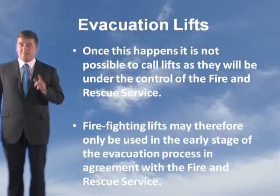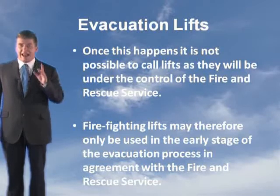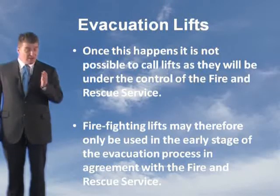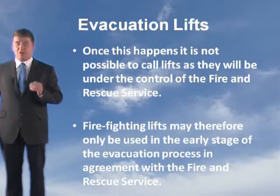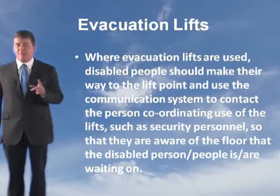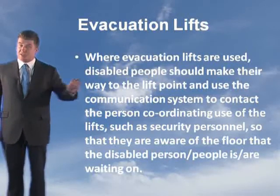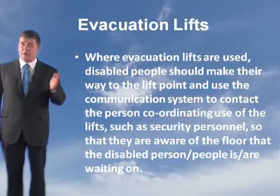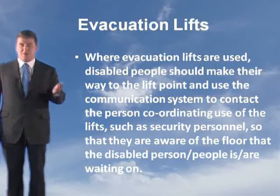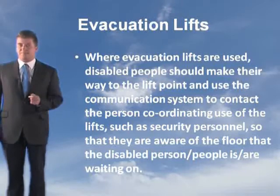Therefore, firefighting lifts may only be used in the early stages of the evacuation process in agreement with the fire and rescue service. So you've got to discuss with the fire brigade if you're going to use the firefighting lifts or the evacuation lifts. Where they are used, disabled people should make their way to the lift point and use the communication system which will be there to contact the person coordinating the use of the lifts, possibly security, before they use them. Don't just get in the lift.